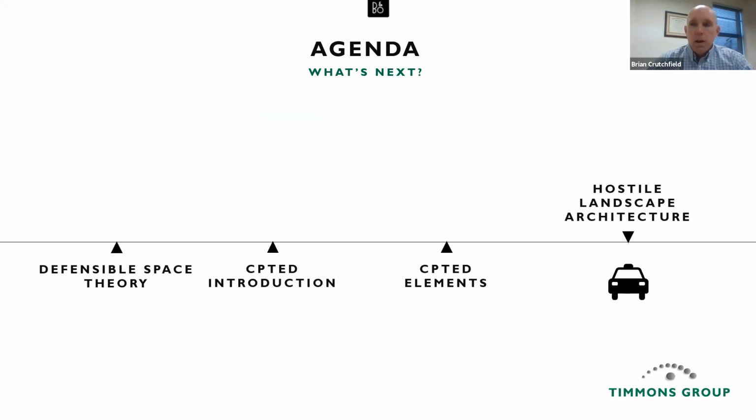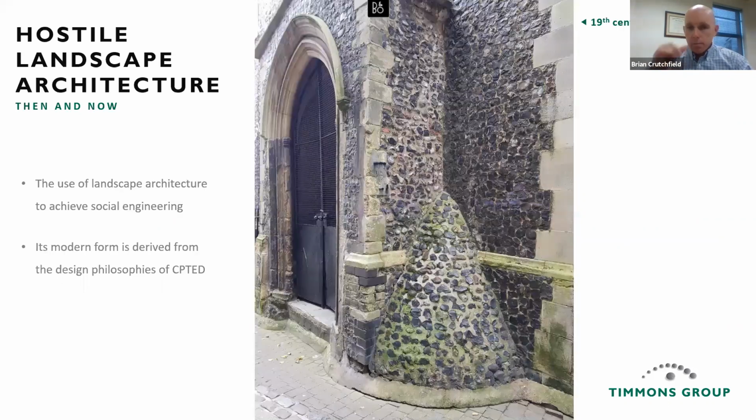Last on the list, you may have heard the term hostile architecture, but I'm going to call this section hostile landscape architecture because we're going to discuss some very subtle ways that site design can help deter criminal activity from approaching sites. But then and now, this is a somewhat unique example. This is a 19th century example of the use of landscape architecture to achieve social engineering.